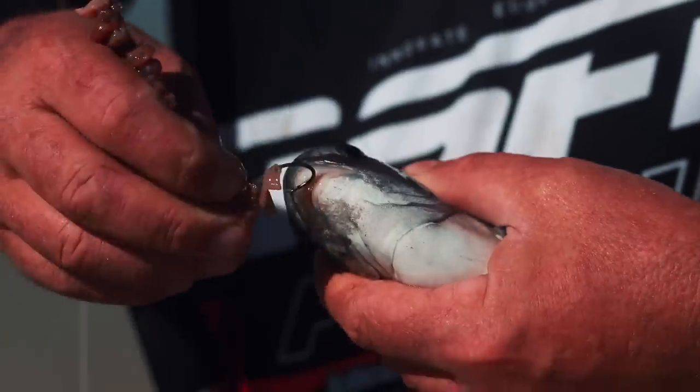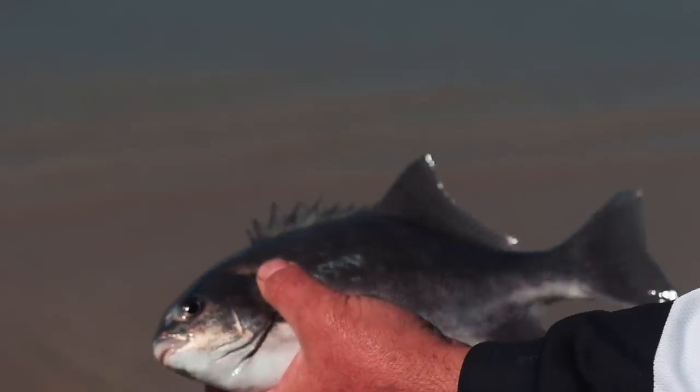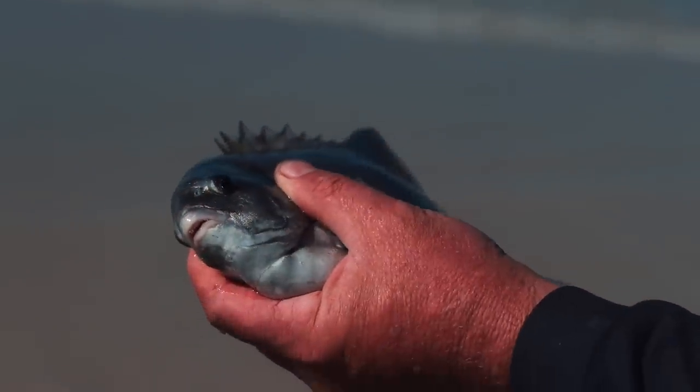They're definitely not big. A little dumpy one. But they are such pretty fish. Yeah, they're very pretty. Our national fish? They don't get big.